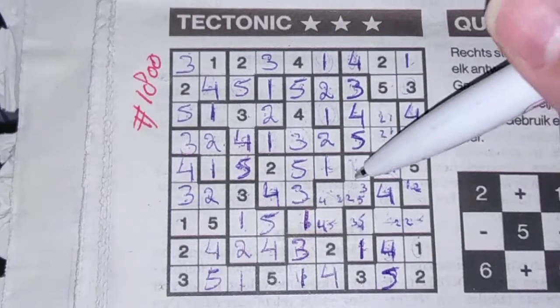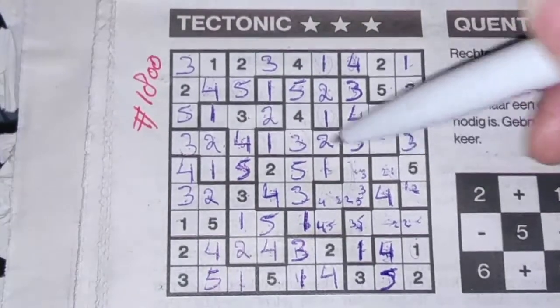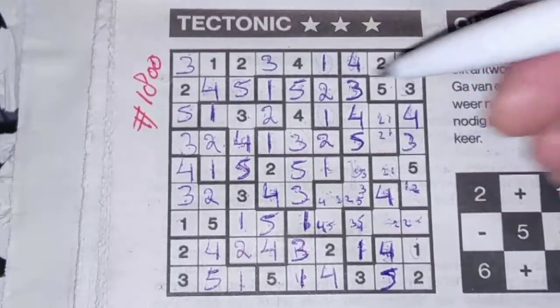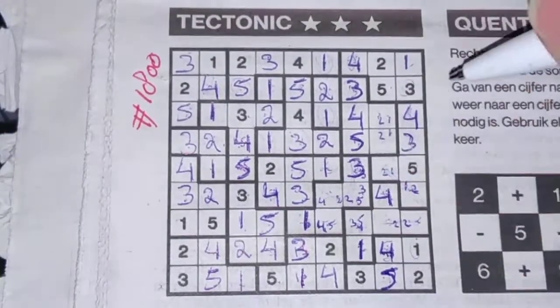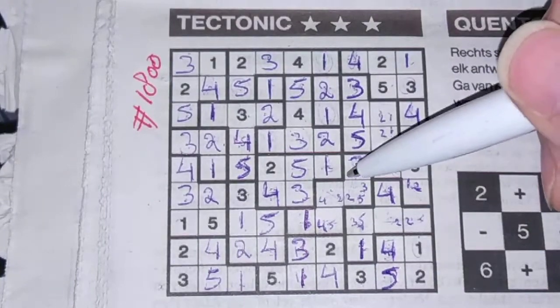How about this box? I think this should be a 3 because it cannot be a 1, cannot be a 2. Should be a 3, cannot be a 4, cannot be a 5. Yes, definitely a 3. So 3 boxes left. 4 to 5.